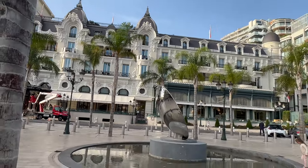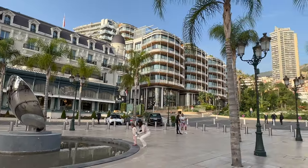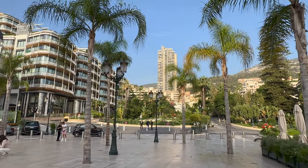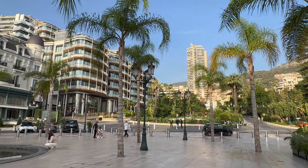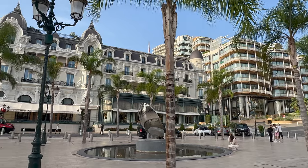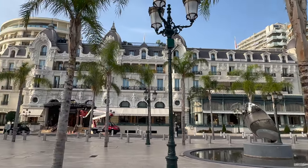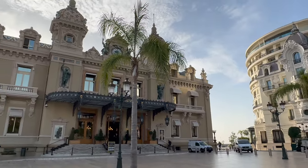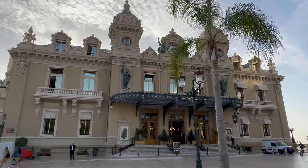It's the Hotel de Paris where I stayed last time I was in Monaco, about 3 or 4 years ago. It's got the gardens, the hills of the French Riviera. Some fancy shops there. About a 2 minute walk to the Fairmont. It's the Hotel de Paris, and the famous casino, in many a James Bond film.